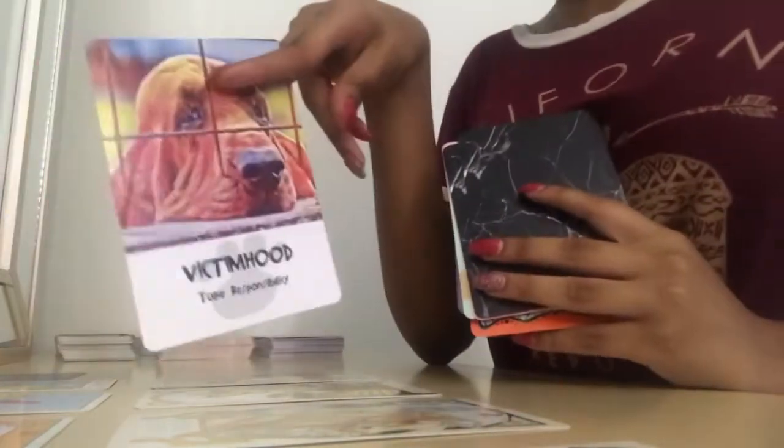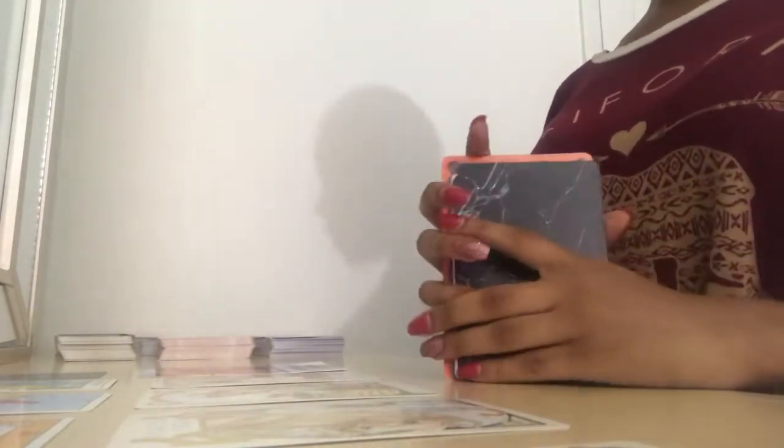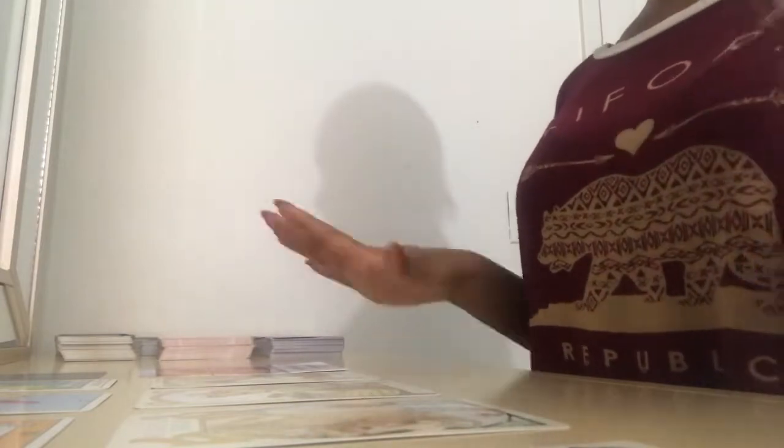With your oracle cards, oh my god, I got these new cards and I'm in love with them. So with Victimhood from the Dog Wisdom collection, it says take responsibility. Take responsibility for your actions and be able to say, all right, I can't do this. I put too much on my plate and I need a little help. It's okay to say you need help sometimes. It's okay to say, I need to rest and I can't do everything for everybody. You don't have to force yourself to do all these things for other people. You really just need to focus on yourself.